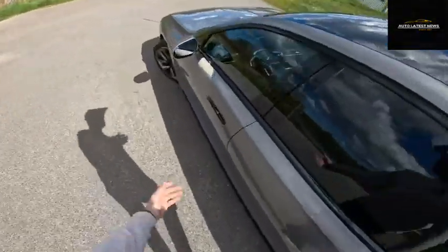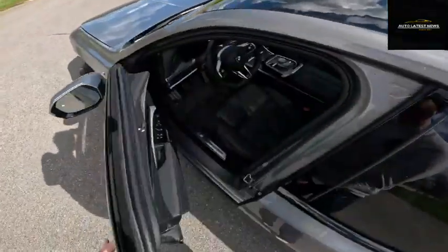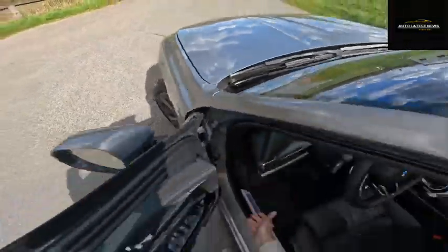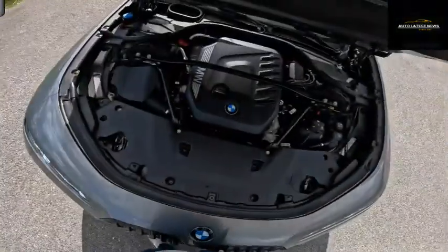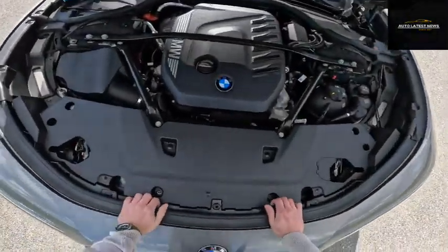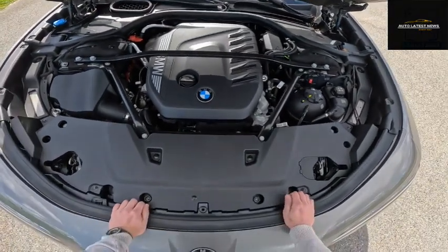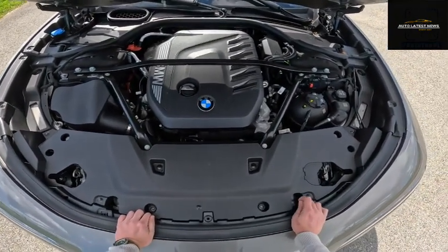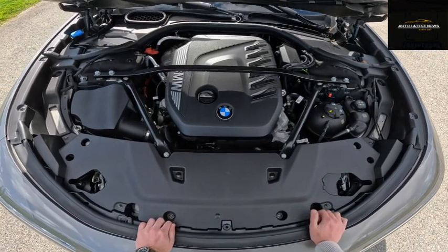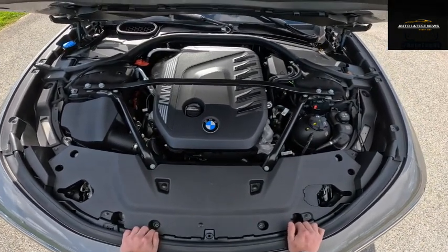And then the engine. We have an engine. So, the 3-liter inline-6 turbocharged diesel engine with 286 horsepower, and then it is a mild hybrid. So we have like 18 horsepower of electric power in total, 300 horsepower and 670 newton meters of torque.